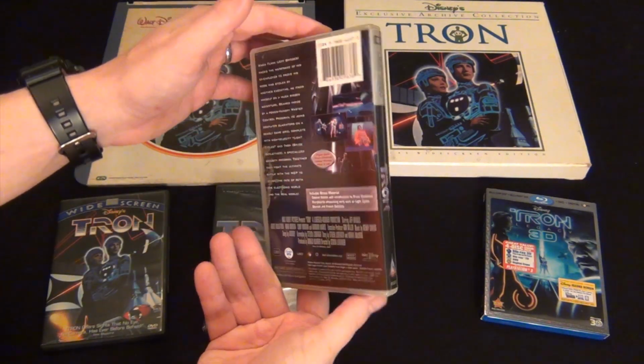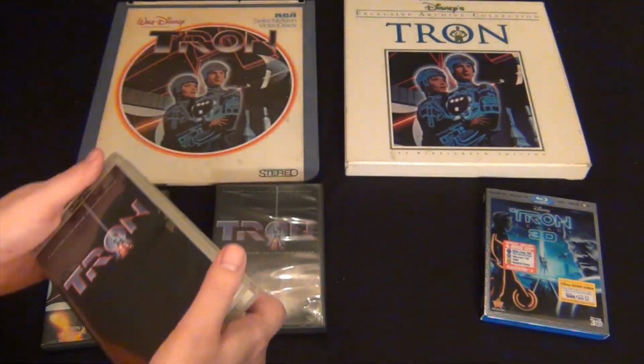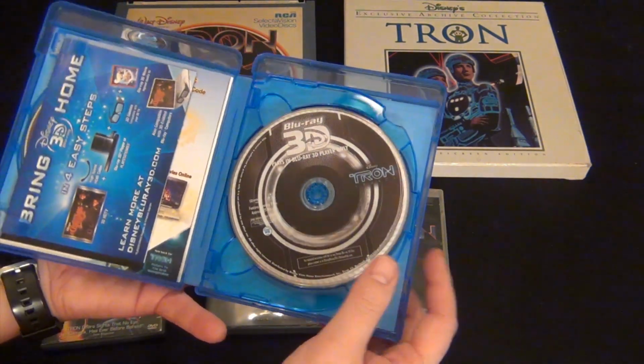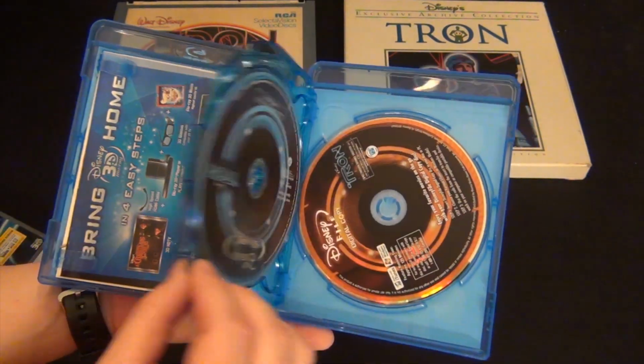Next up, we have the PSP version of the movie. And here we have the 4-disc Blu-ray set. This set comes with the 3D version of the movie. Sadly, I won't be able to watch that till I get a 3D TV, but still very cool to have.